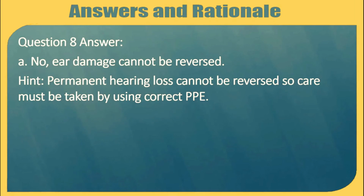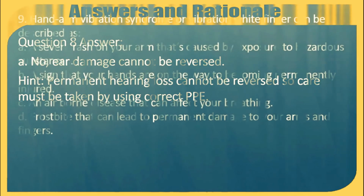Question 8. Answer. A. No, ear damage cannot be reversed. Hint, permanent hearing loss cannot be reversed so care must be taken by using correct PPE.